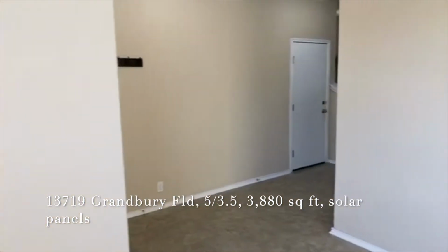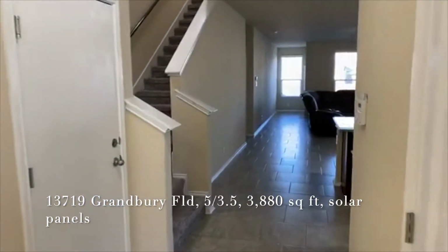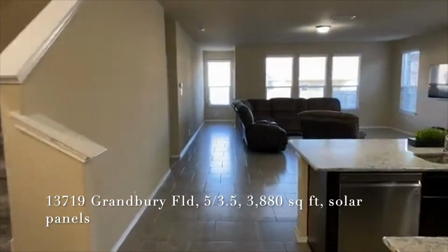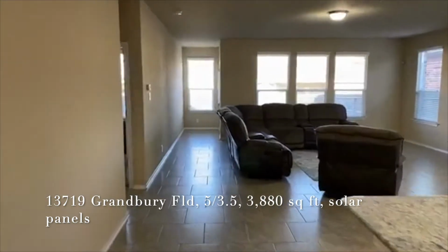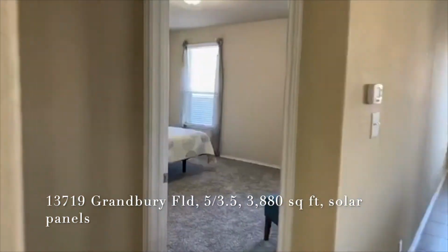You're only about 4 miles outside 1604, right off of Culebra Road. This home also features solar panels.